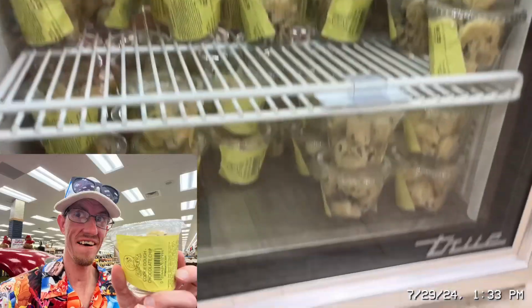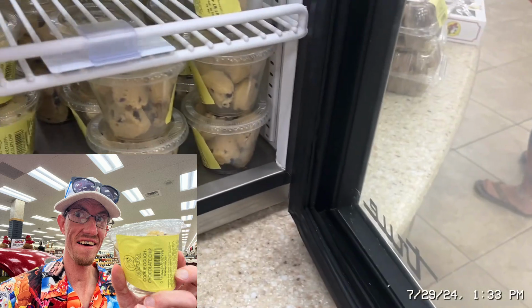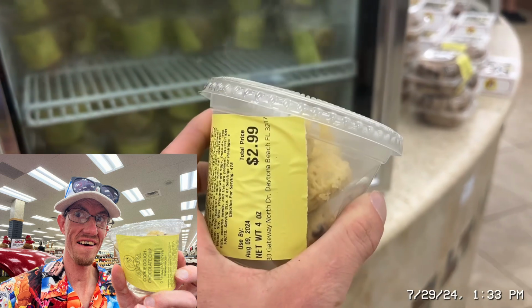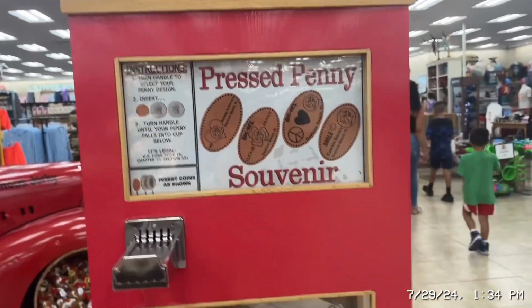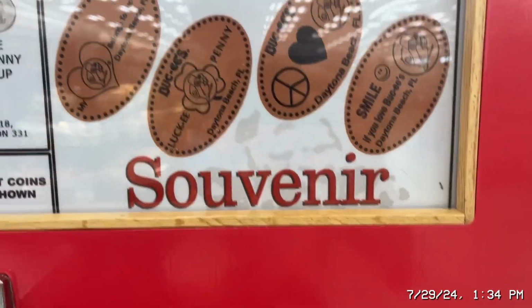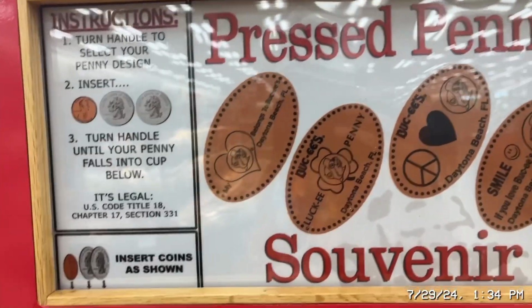Let's make our way back over to the sweet treats of sugared nuts, fudge. That's it, the cookie dough bites. These are the ones that I love. Cookie dough bites right here for $3. Winner. Of course, here we also have a press penny machine of Bucky's. Peace, love, and Bucky's smile. You love Bucky's. Heart belongs to Bucky's, Daytona Beach, Florida.